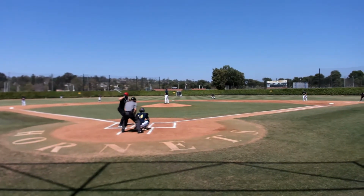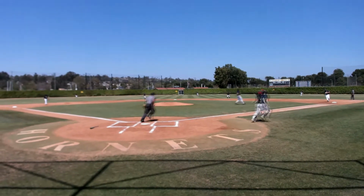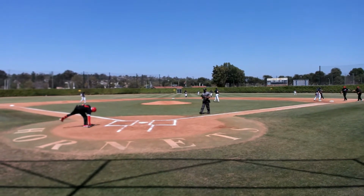Paschal finds his sign from Kay. Delivery home, breaking ball, high chopper. Looped up over to Lemastra. Lemastra quickly having to toss to first, not in time. That's the thing for Lemastra.